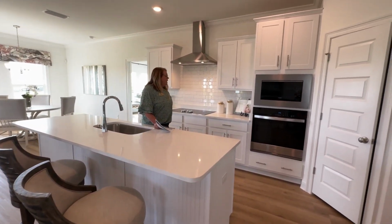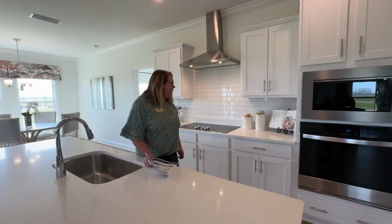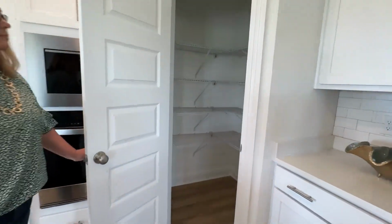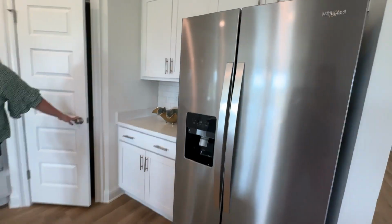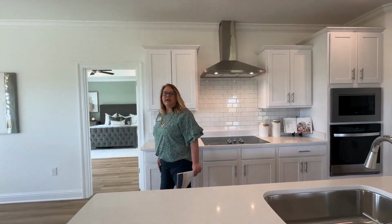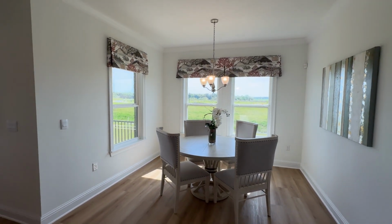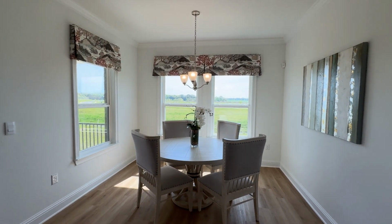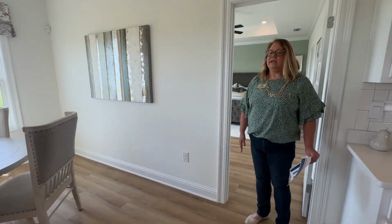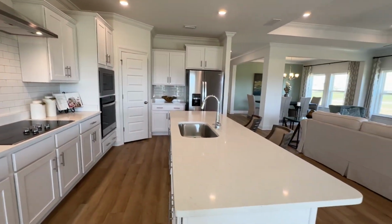In this model, you have a built-in microwave and oven in the wall. They do come with stainless steel appliances. You have a corner pantry. You've got subway tile backsplash. There are some upgrades you can do with the backsplash. And then you've got a spacious breakfast nook. This would make a great office space or a play area, or just a morning sitting area if you didn't need it for a breakfast nook, because you've got plenty of space at the kitchen bar for additional seating.